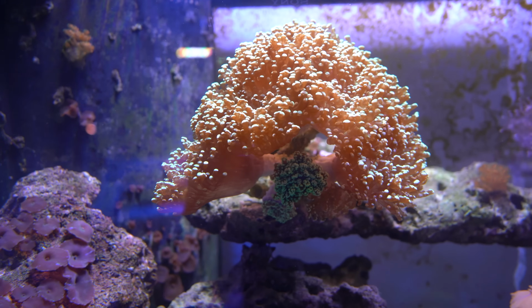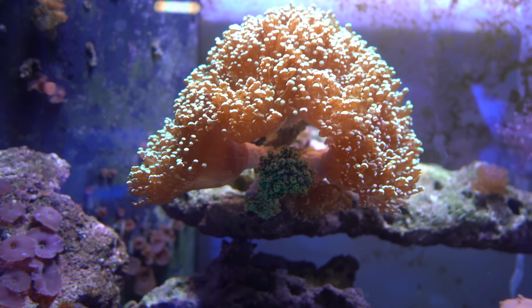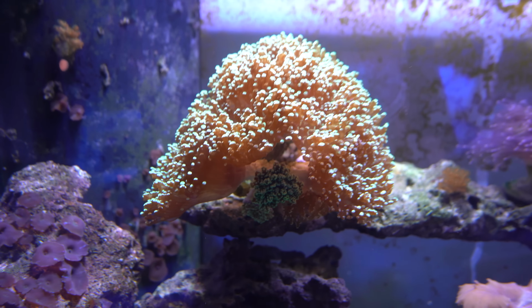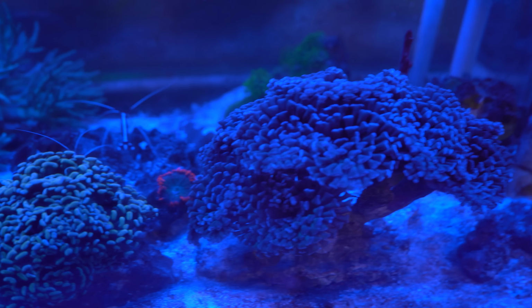That thing is huge. I don't even know how many heads are on that thing, but that thing's got to be about a $2,000 coral right there. Obviously, I want to go ahead and buy the whole thing, but for $2 grand, we got to start a little bit slower. Even these guys over here, these hammer corals are so dang beautiful and unique.